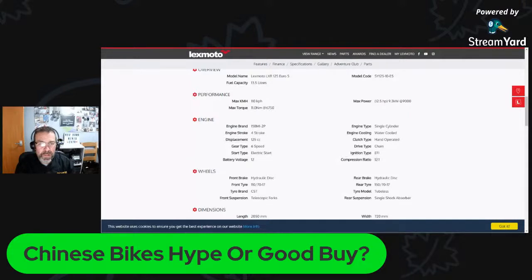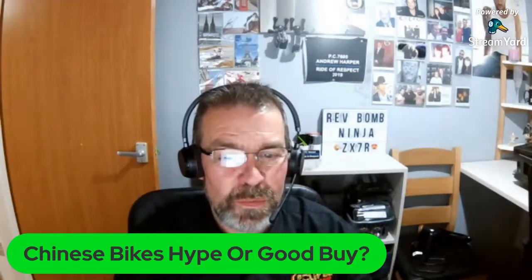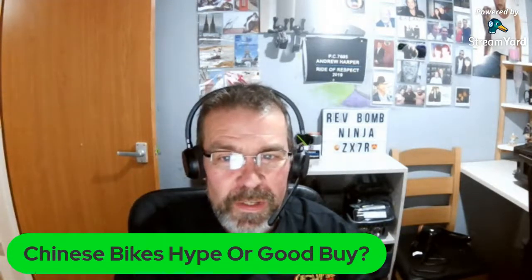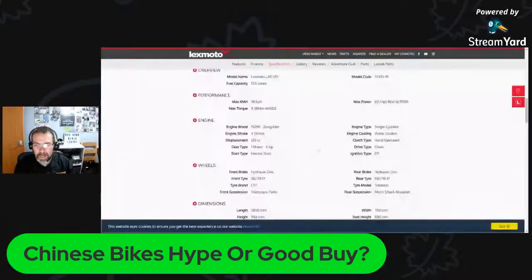When you actually go into some of the spec on this, we're going to just check out the spec. So we're just going to flip across to the other screen. We'll click across to this one. So I'll show you the spec on the opposite side. And this is the difference in horsepower on the older Lexmoto. So you're 500 RPMs down, and you're also 0.4 of a horsepower up.